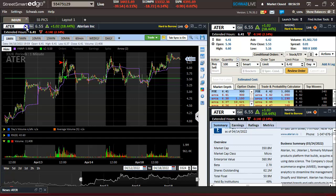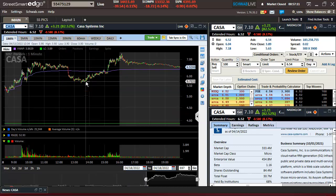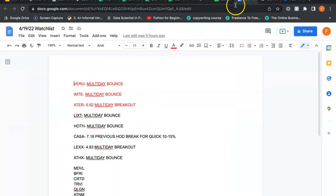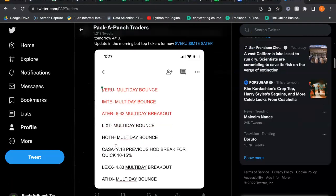And that leads me to my great trade. So all day, boring, nothing. If you follow us on Twitter, I didn't tweet anything all day until CASA. Let's jump into it too. I call this pre-hand 2.